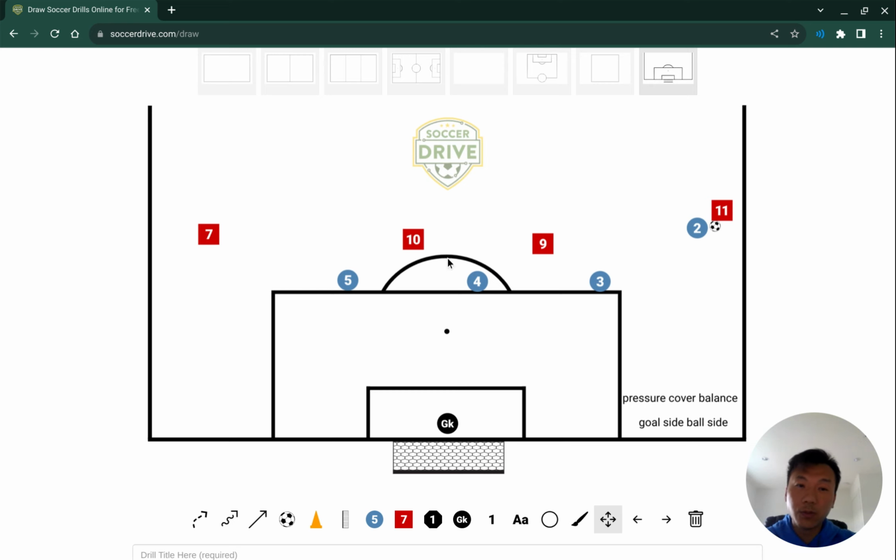Okay, so you do have the balance. You do know when the ball is somehow crossed to number 7, it's your job to press, but number 10 is way more dangerous. So how do you balance that? Is you go closer to 10. Okay, and then you can leave the 7, not forget about him. You know he's there, yeah, but at this moment he's much less of a danger than number 10.